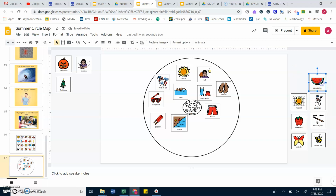Our next word, watermelon. We talked a lot about watermelon during our first and second week of summer school. So yes, watermelon is definitely a summer fruit. Remember, it grows in the summer.